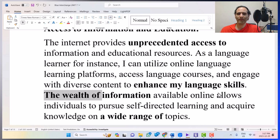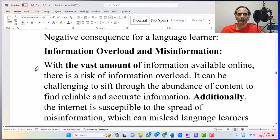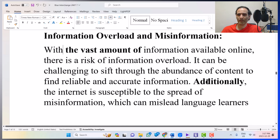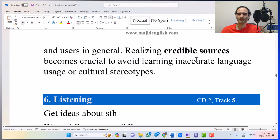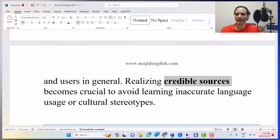Enhance your language skills or improve or hone or reinforce. The wealth of something, which is important. A wide range of something, very beautiful. And the vast amount of, beautiful collocation. Additionally, which means also, moreover, secondly. Credible sources means the sources that you can rely on, the sources that you can trust.